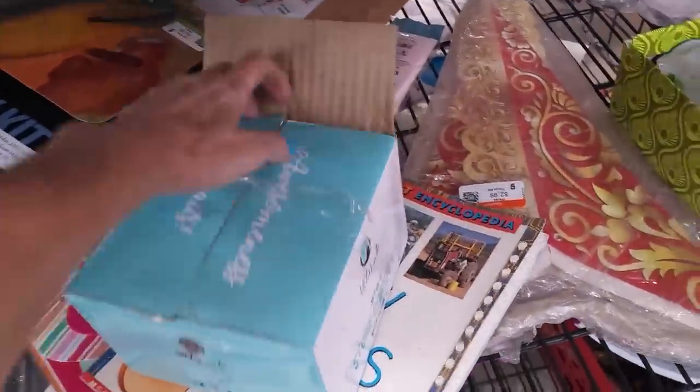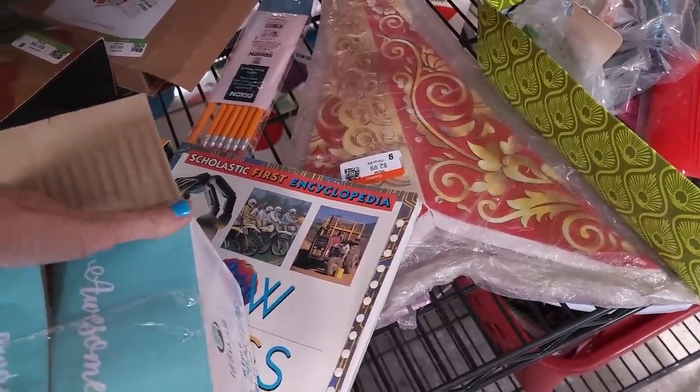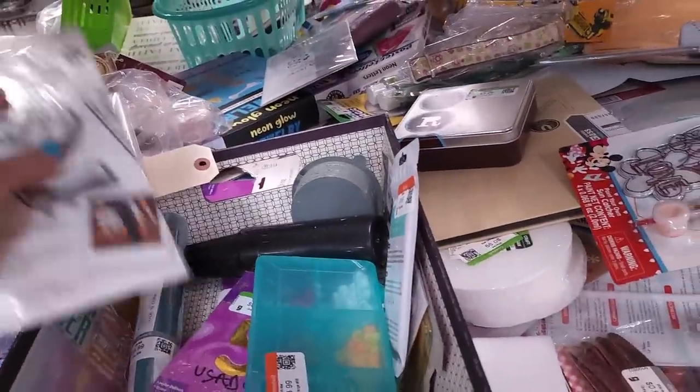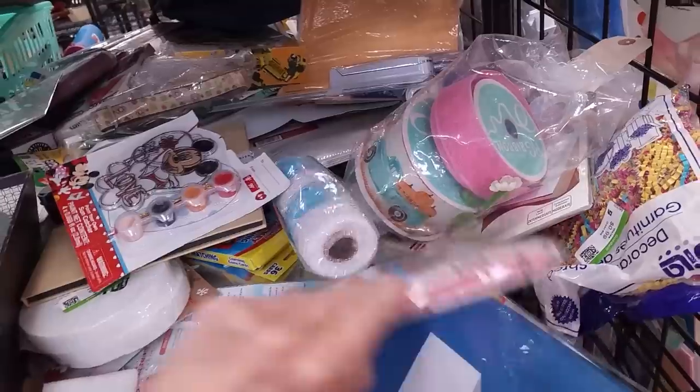It says stone coasters. It's a big box for stone coasters. Oh, I can tell they're not all there. There's like a holder in there and there's a lot of reach before you get to a coaster. So, not gonna look any further on that.